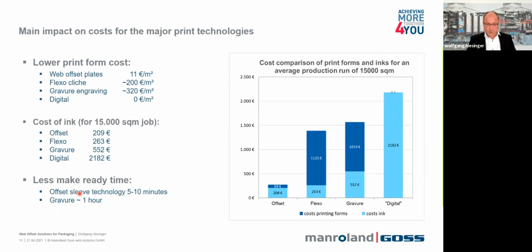So for the ink costs, maybe somebody says that can't be. Offset is the most expensive one. If you calculate the price per kilogram, yes, offset is expensive. But the amount of ink per square meter you need is much, much less than in gravure or flexo. And here are the figures to prove it. At the end of the day, when you count the value per square meter, offset is the cheapest one.